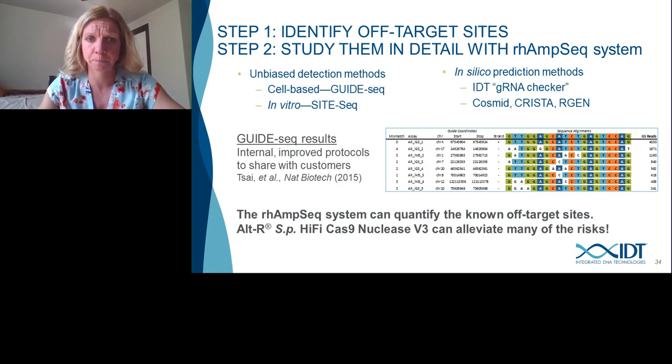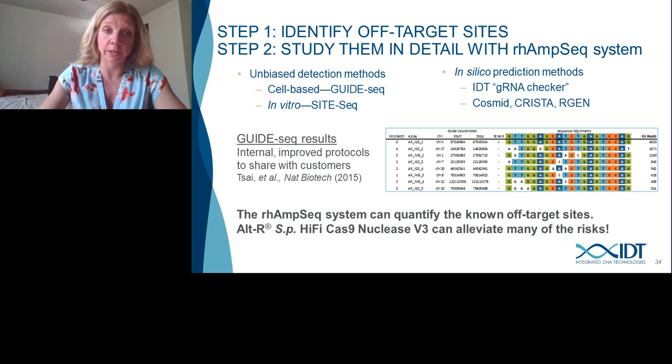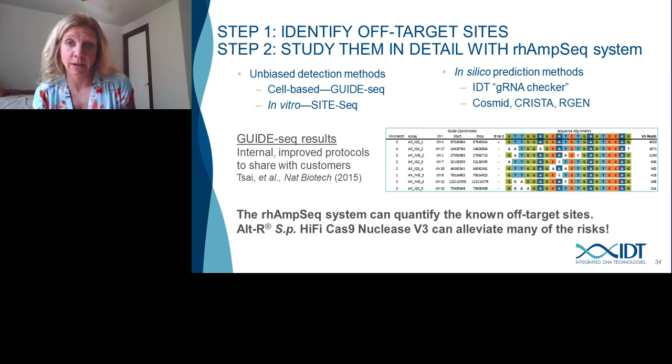To break that down a little more, the first thing that we need to do is identify the off-target sites for a particular guide that we're looking at. As I mentioned, there are unbiased detection methods that you can use, and there are many different in silico prediction methods. With the commonly used GUIDE-seq technology, out of the 2015 publication, you'll get a readout like this, which, using your guide RNA of interest, will show you other areas where that double-stranded tag has been integrated. So we take a combination of these unbiased detection methods with in silico prediction methods, and we come up with a list that we then use the rhAmpSeq system to quantify these off-target sites.